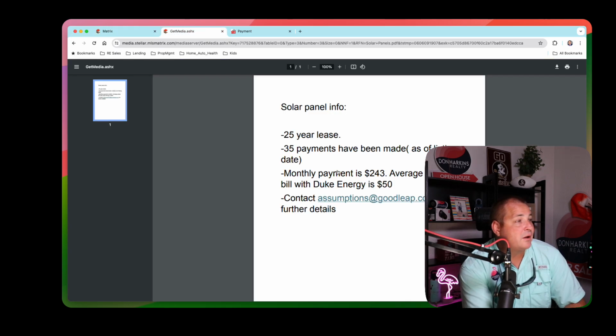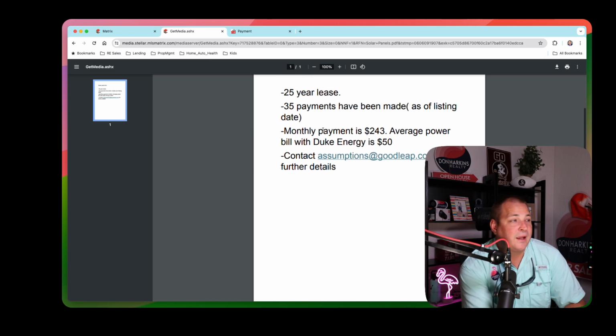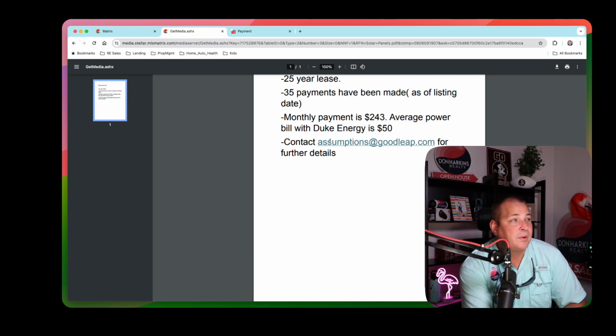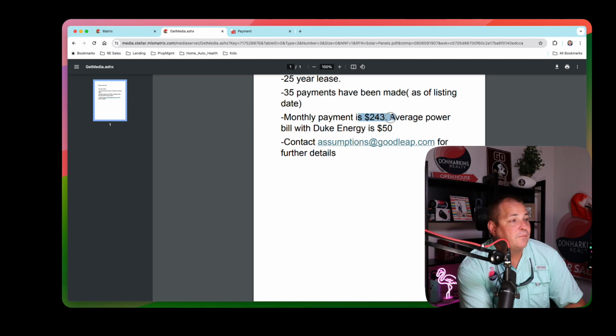So looking for more information on that, we go to the attachments and see here there was a 25-year lease. They got it about 3 years ago, so there's 17 years remaining. The average monthly payment is $243. And by the way, they're still paying a grid connection fee to Duke, about $50 a month. So $293 a month for the utility bill, even in the wintertime when a lot of people on a home this size, and I know because I owned one, are going to be paying a bill closer to around $175, $250 a month.